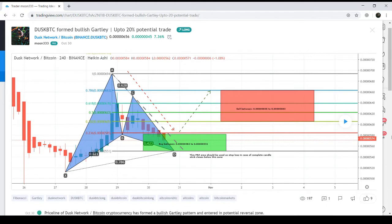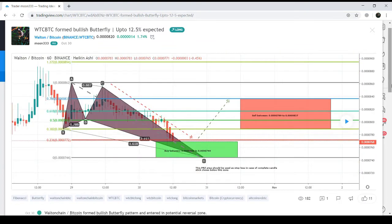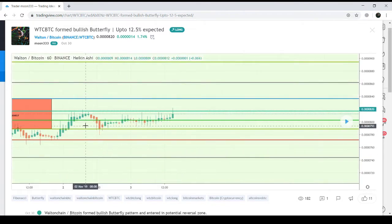My next suggested trade was the DUSK with Bitcoin pair, and on this chart you can see the price action had completely formed a perfect bullish gartley pattern and entered in this potential reversal zone and took the bullish divergence from this area as I have predicted and hit this sell zone. The next cryptocurrency which was included in our trading list was Waltonchain, the Walton coin, with Bitcoin pair, and on this chart the price action formed a perfect bullish butterfly pattern and entered in this potential reversal zone and took the bullish divergence from here and hit this sell zone area as I have predicted.